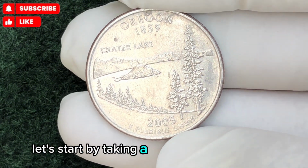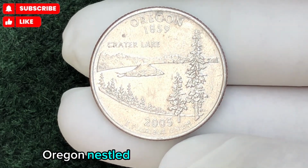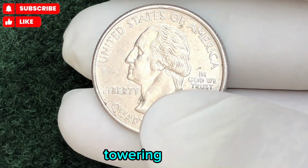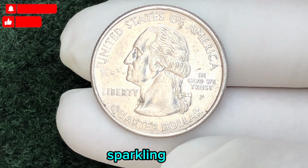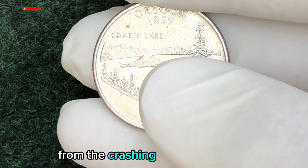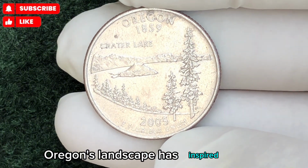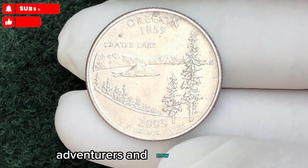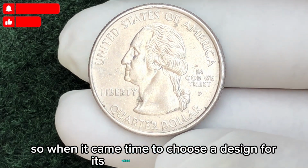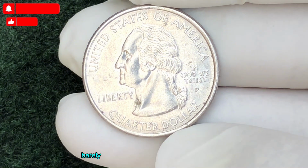Let's start by taking a step back, to the roots of this coin, and the state it represents. Oregon, nestled in the Pacific Northwest, is a state of untamed beauty. Towering forests, sparkling rivers, volcanic mountains. From the crashing Pacific coastline to the shadowy depths of Crater Lake, Oregon's landscape has inspired artists, adventurers, and now, numismatists. So when it came time to choose a design for its official state quarter, the pressure was on to represent all that natural grandeur in a coin barely an inch wide.